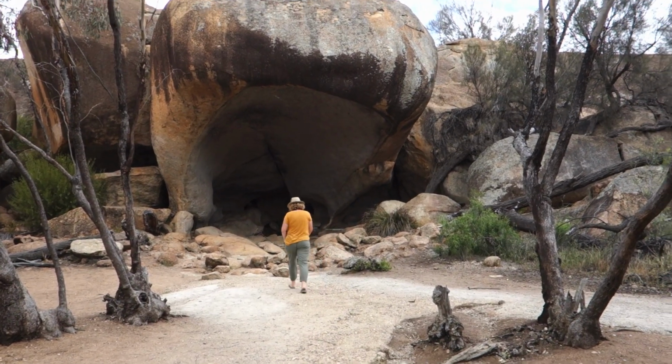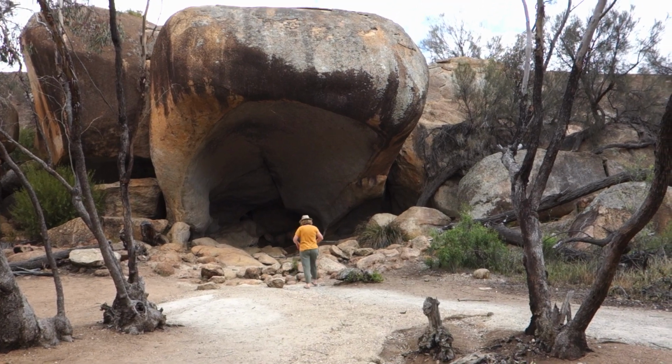Done on purpose. What? Karen matched our outfit to Wave Rock colours.